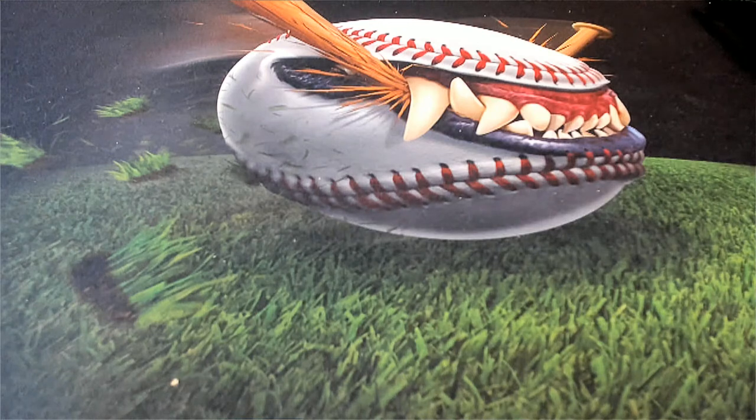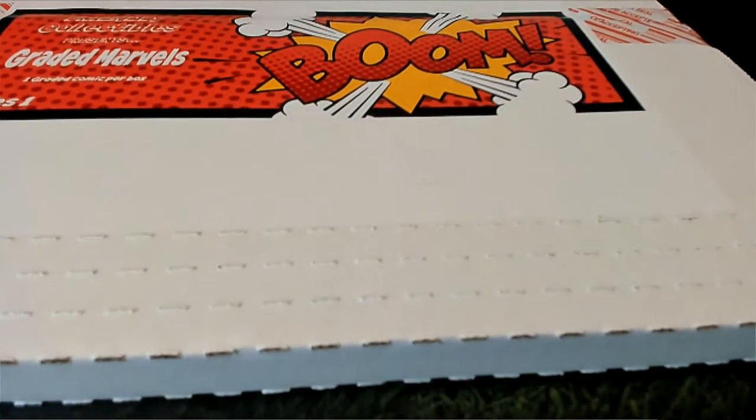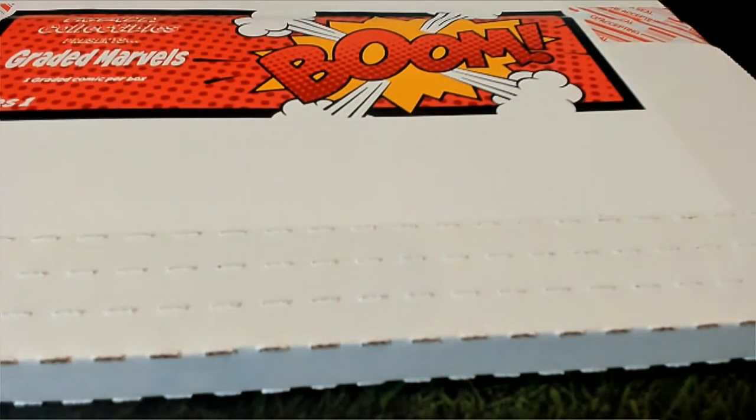Good luck, everybody, in this graded comic book box break. Somebody's going to hit something nice.